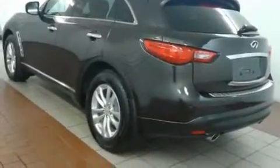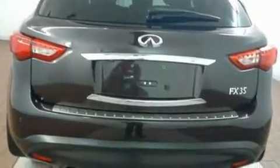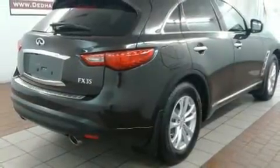Familiarize yourself with a 2012 INFINITI FX35. A 3.5-liter V6 engine pairs with a sophisticated 7-speed automatic transmission. And for added security, Dynamic Stability Control supplements the drivetrain.